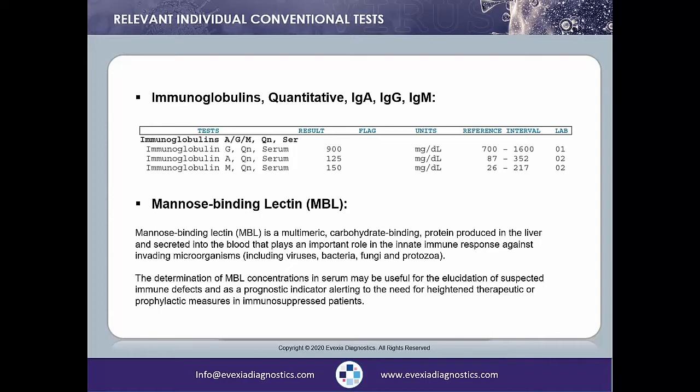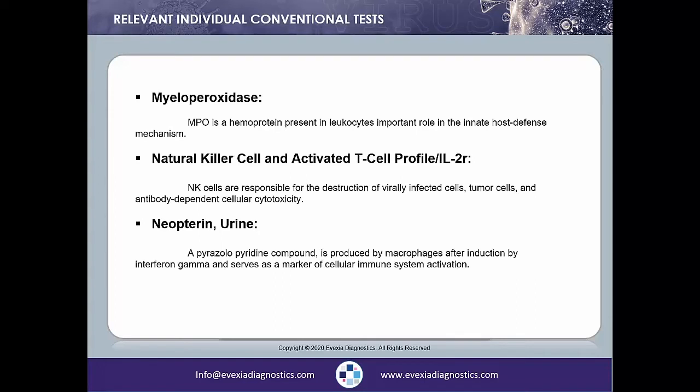Now, determining that concentration can be helpful for suspected immune deficiency or deficient cases in immunosuppressed individuals. So you might want to take a look at that one as well. Another analyte is called myeloperoxidase. Now, that plays an important role in innate host defense mechanism. So this analyte, like it says on the slide, it's a hemoprotein, and it is present in leukocytes and has potent antimicrobial activities against a broad range of invading parasites and also pathogens. So you can use that as a biomarker.